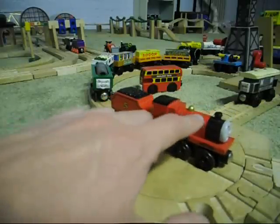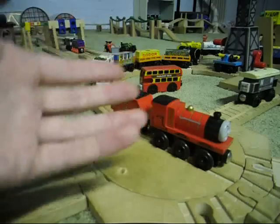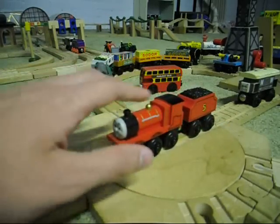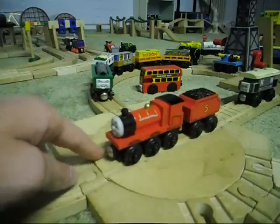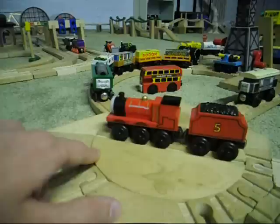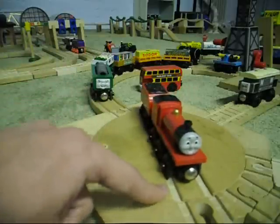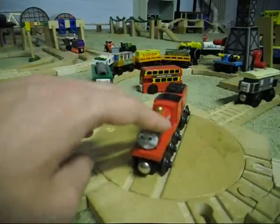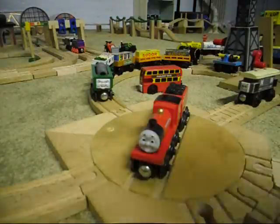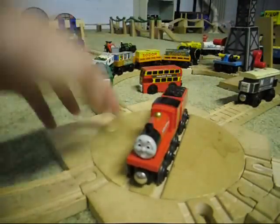First of all, the original version did not have the gold lining here, or much of the realistic features. The original version did not have a gold dome. That was a huge improvement for learning curve. And that's about it. This version of James has a much better face than the original one did. And also, this version of James is actually more beefed up than the original one was. The original one was kind of squat like that, but this one, wow, huge improvement here.